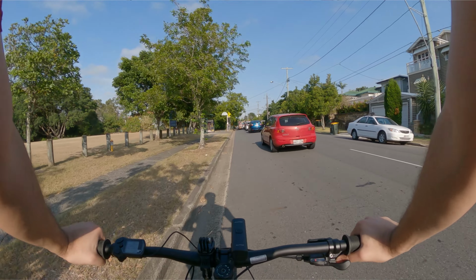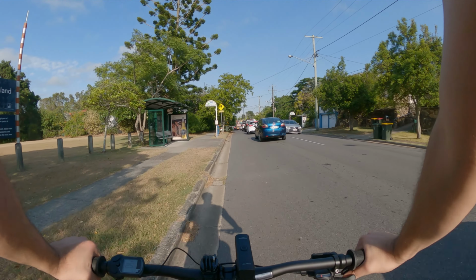And then I know by bus it takes sometimes up to an hour, which is ridiculous. So it was definitely satisfying overtaking all the cars into the city. So if you are looking to get into work a little bit quicker, maybe take an e-bike.